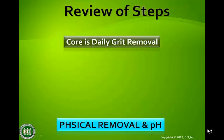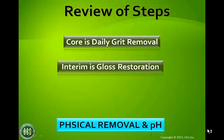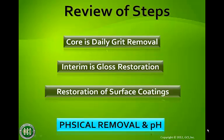So let's review the steps of what we talked about here in the first 30 minutes. The core of green cleaning is the daily grit removal. This is what you need to focus on the most, from the door through the dust mop to the mat. Interim gloss restoration, you've got your two areas, whether it be your burnishing or whether it be your scrub and recoat process. And then you get into the restoration of the floor surface coatings. Through every single one of these performance steps, you will see pH and physical removal are the two keys, and the balance of those two.